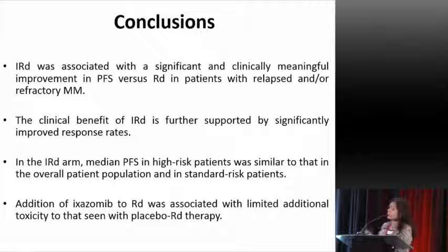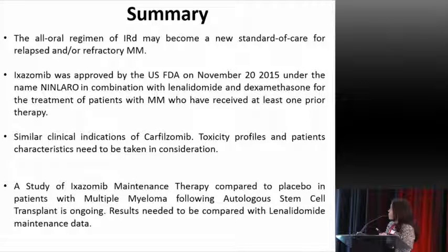So to conclude this big phase 3 trial, again, 700 patients, more than 23 countries, and we were lucky enough to test this drug in our patients too. We can clearly see that this combination improved the survival of the patients, it's tolerable, and more importantly, seems to be active in this population where unfortunately we don't have a lot of options, the one with high risk. And I want to just summarize what we think we can predict will happen in a few years. Probably this combination can be a new standard of care for patients with relapsed refractory disease.